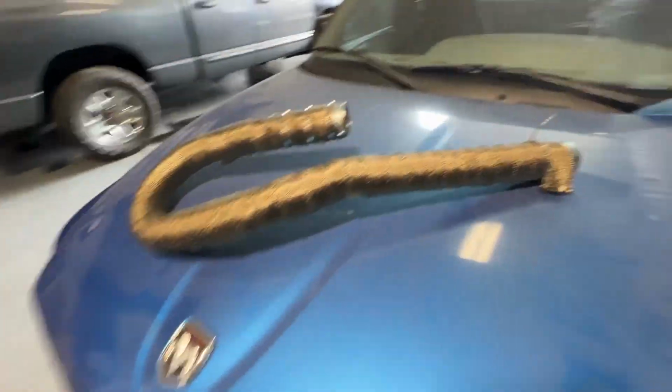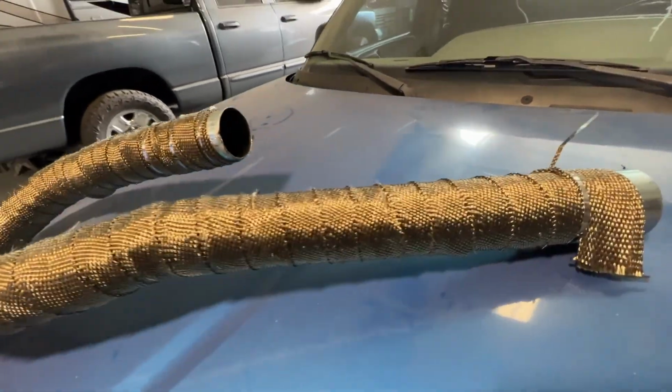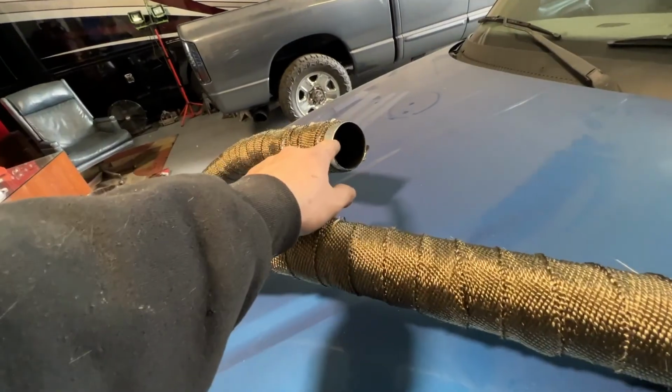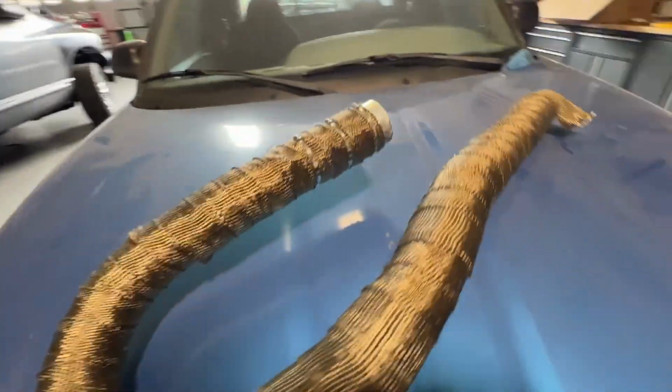These things look pretty sick. Well, that one doesn't yet, but this one looks sweet. It's got this nice gold sheen to it. I do need to get a 2.5 inch exhaust clamp. This one turned out really well.